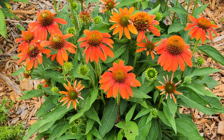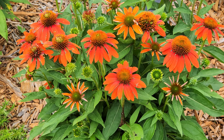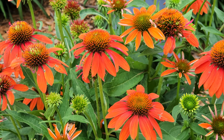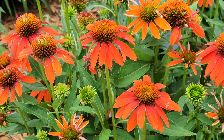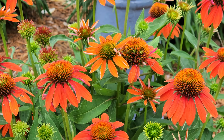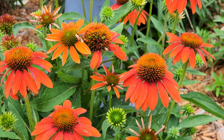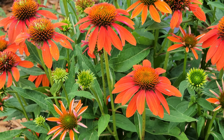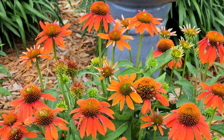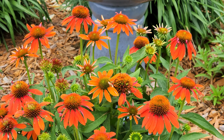So this is a sombrero style of coneflower, and it's just amazing. The color is just very vibrant orange. Again, drought tolerant. In my garden, it is growing in full clay, so it's highly alkaline soil. But I believe this will do well in almost any soil, because it is a coneflower after all.